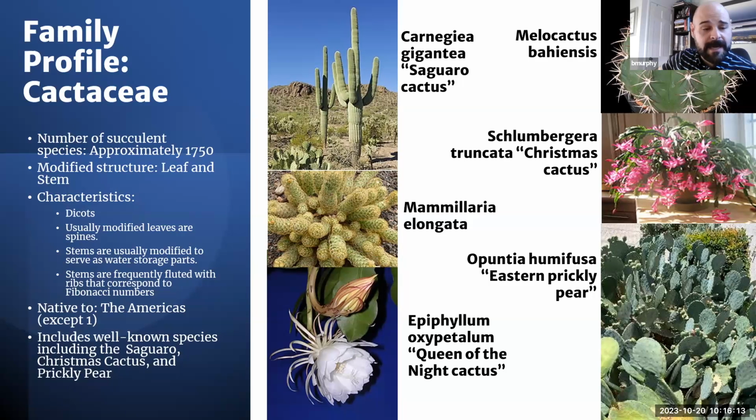It's interesting that this family is almost exclusively New World. Only one species of cactus is known to be native in the Old World. That is the Rhipsalis baccifera, or the mistletoe cactus, which is believed to have been spread from South America through Africa and into Sri Lanka by migrating birds who picked up the seeds from the fruit. That species is now native in Central Africa as well as Sri Lanka.